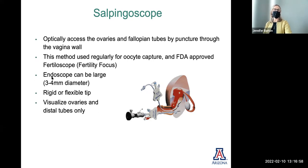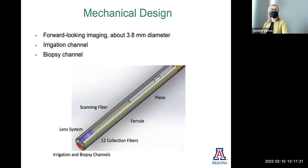A couple of advantages: the endoscope can be large, and you don't have to suture back up the hole that you make in the vaginal wall. It will just heal. It can be rigid, or you could have a flexible tip maybe to look around. You can visualize the ovaries and the distal tubes only. So if you have a 4mm scope, you're not going to be able to get into the small parts of the fallopian tube.